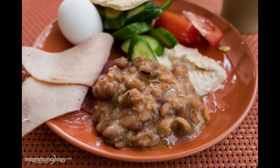Foul Medames, delicious fava beans. When I visited Egypt, Foul Medames on the streets of Cairo was my go-to street food. I enjoyed foul immensely. And while Foul Medames might be originally from Egypt, this dish of mashed fava beans and olive oil is also widely available and commonly eaten throughout Jordan. You'll find foul at most restaurants that serve hummus and falafel.